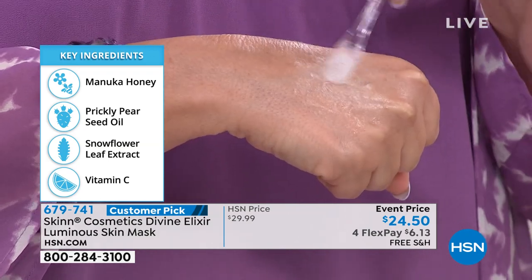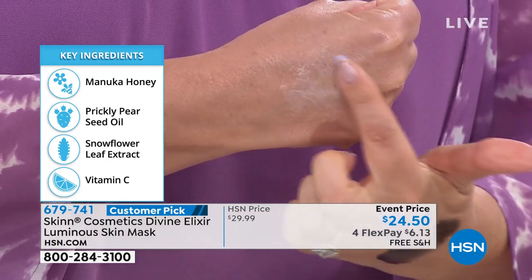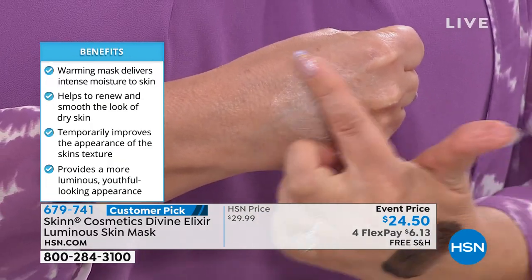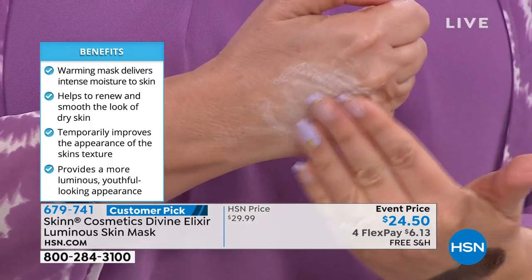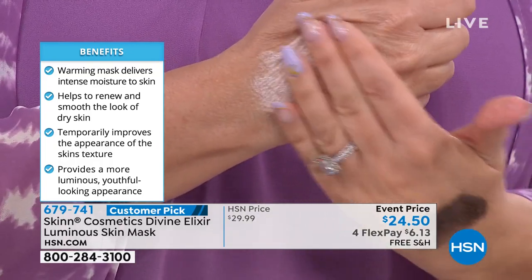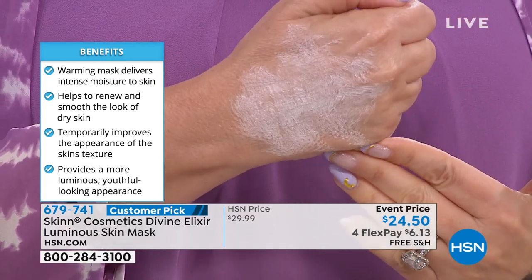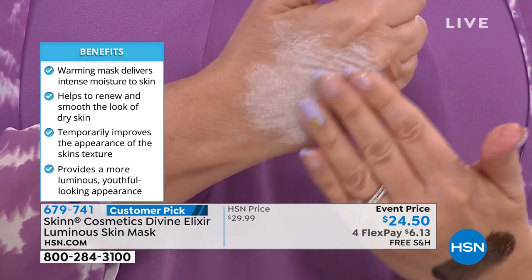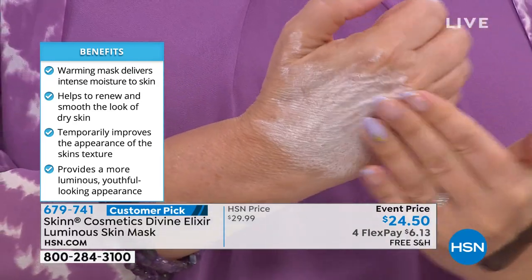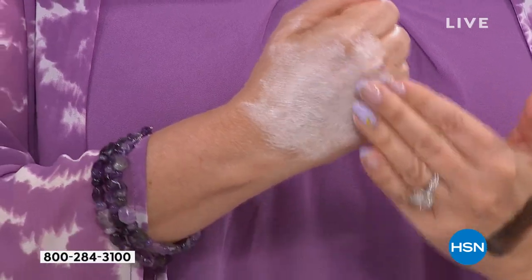And what you do is you apply it to the skin, and then you're going to start massaging. As you start massaging, it heats up, and it starts to become a cream pack. Go ahead and massage even a little bit more. You can massage a little faster, and you'll see. Really get in there and just massage your skin. Massaging the skin stimulates the natural microcirculation, helps hydrate the skin, and it's going to warm up. And when it warms up, you are basically giving yourself a warm thermal mask for hydration, for brightening, skin's texture, for luminosity, a youthful look. It's a warming mask, and it really delivers intense moisture, especially to mature skin.